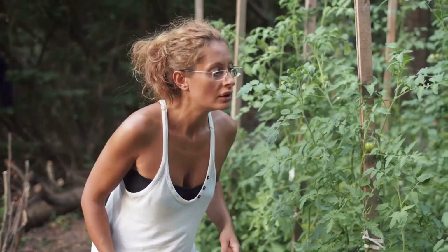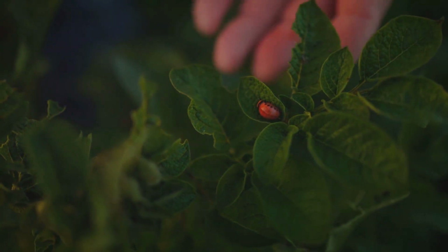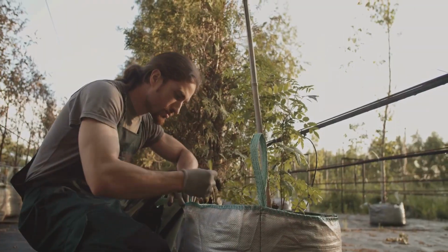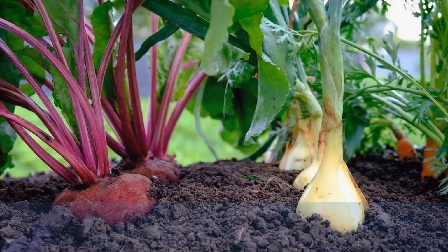Hey there! Pests can be a real headache, but don't worry. There are plenty of natural ways to keep them at bay. For instance, planting marigolds around your garden can help repel certain insects. Also, remember to keep an eye out for any signs of disease and treat them early.